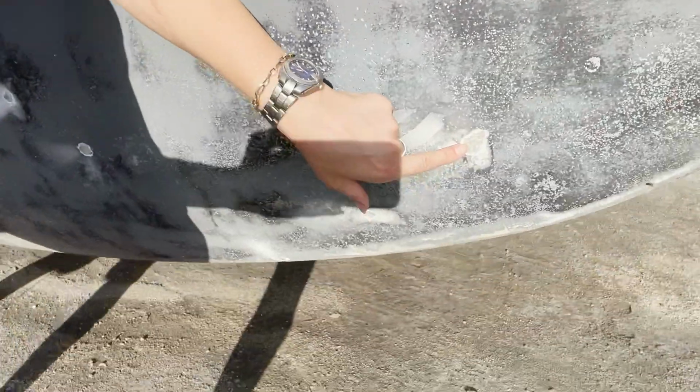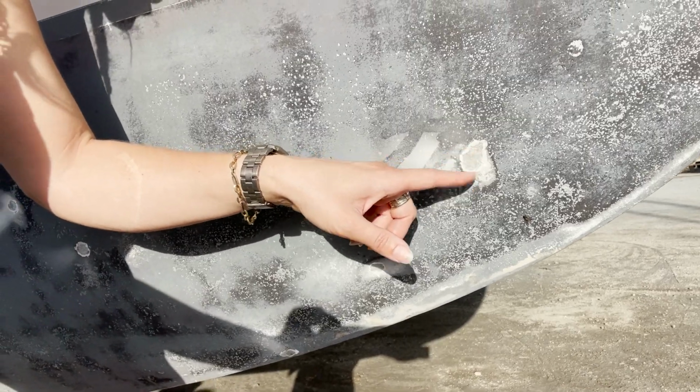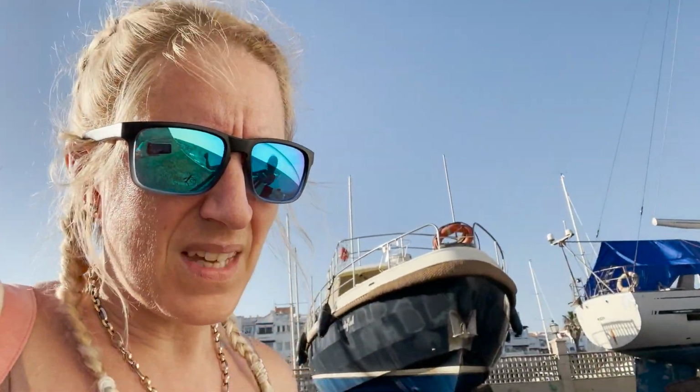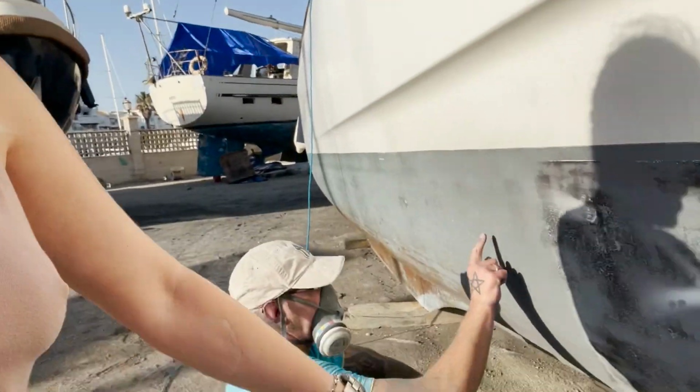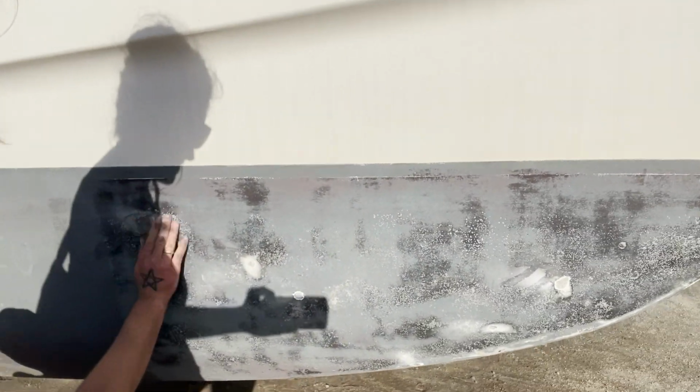Yeah, we're having trouble with our hull, look. The more we sand down, the more we find these, look. See these? These are little osmosis holes, and then you have to grind it all out. Look. You see them all? Grind it all out. And then fill them with epoxy, get epoxy primer and stuff.